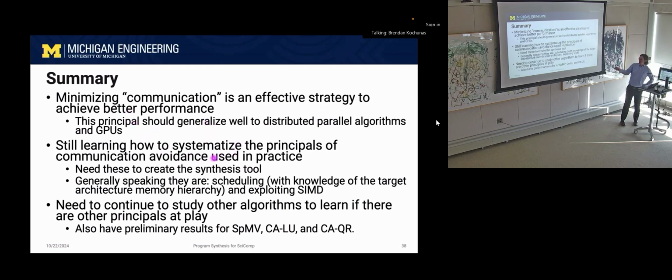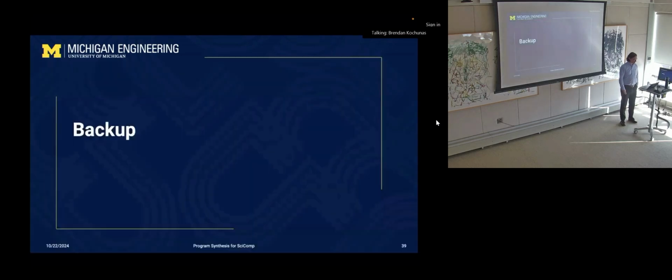More or less, this is where we are. And part of the idea is scheduling, changing the order of operations. But you have to do that with pretty good knowledge of the memory hierarchy and make sure you're exploiting SIMD. And then, matrix multiplication is a very, very low level kernel. What we want for a broader base of numerical linear algebra are lots of other things. And we've been looking at some other things. I just chose not to talk about them here in the interest of time. Okay.